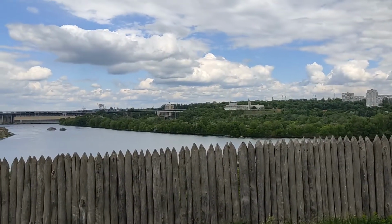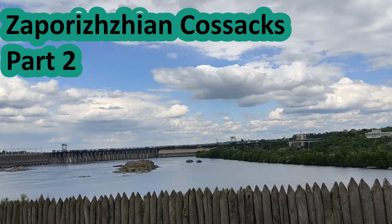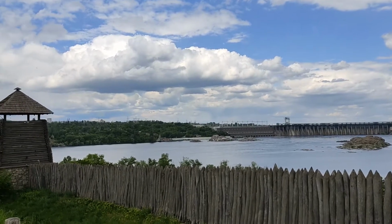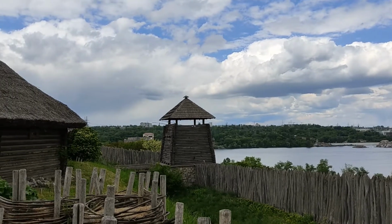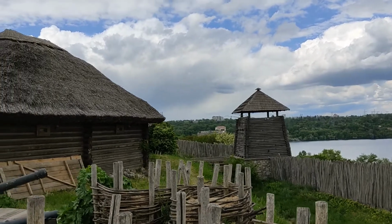We continue our tour on Khortytsia Island. It is one of the biggest islands in the Dnieper River with a length of 12 kilometers. But it is a remarkable place of Scythians, mounds and sanctuaries. You can find the first part of my tour on the Zaporizhzhian Sich fortification complex in my videos.